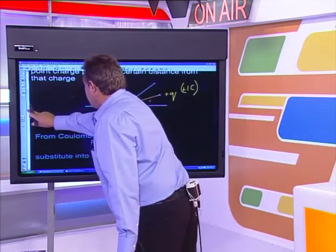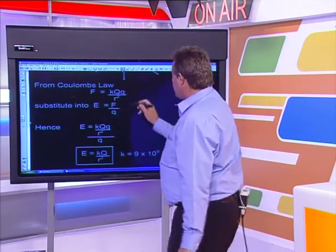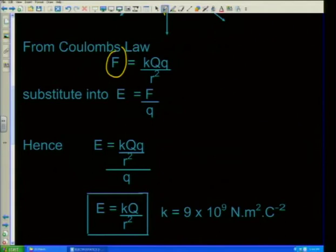Now, with a little bit of mathematics, we're going to play around a little bit here. We're going to take that force, and we know that E is equal to F over Q. We've already established it, and I'm going to substitute it in there. You're not going to be asked to do this, but for those of you who like your mathematics, you'll probably like to see how I develop this equation. So I substitute that force for F, and E equals F over little q. There, I've done it. Can you see with the mathematics that the little q's are going to cancel out?